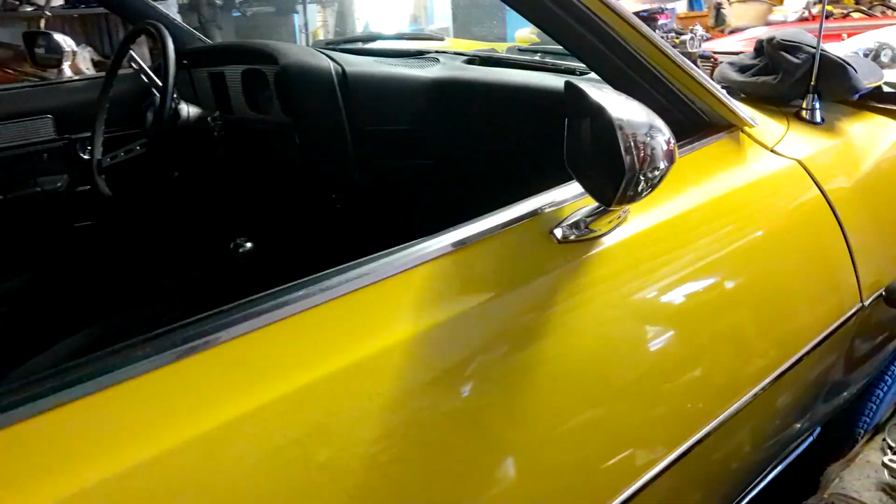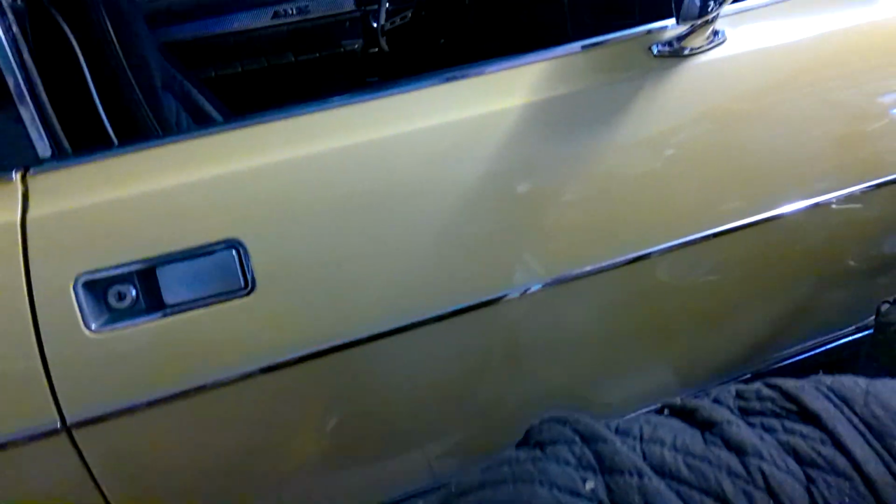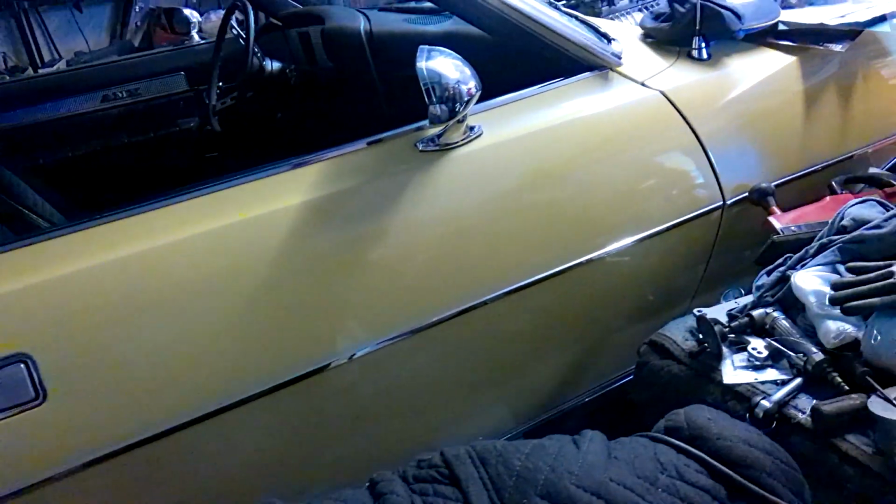But I think this car only has 64,000 original miles. So it's basically a survivor car. Right, and it's not like it was redone recently. It's been decades. Yeah, it's been decades.